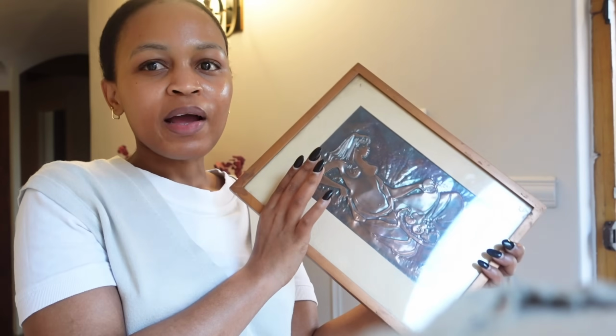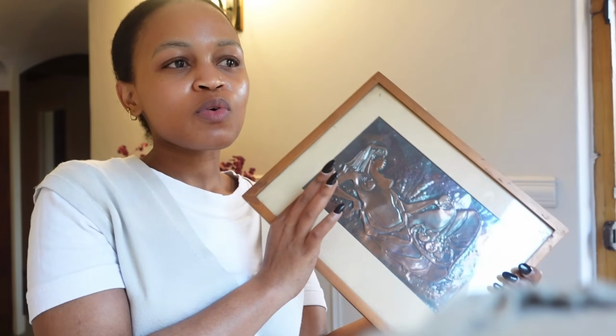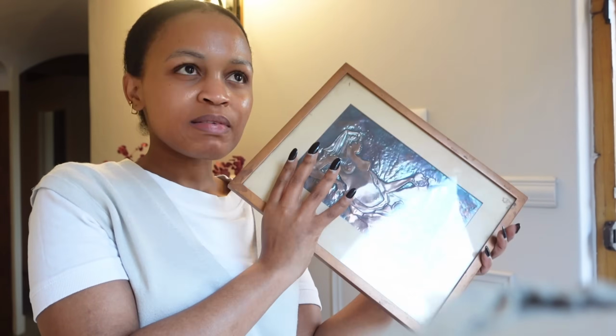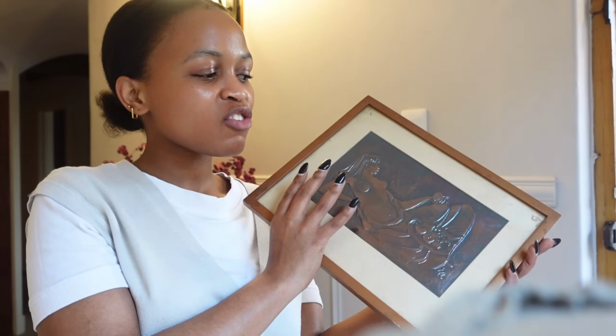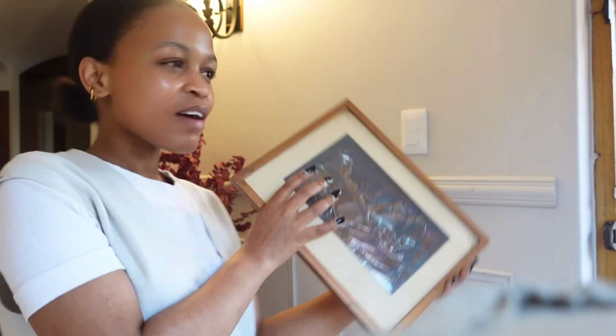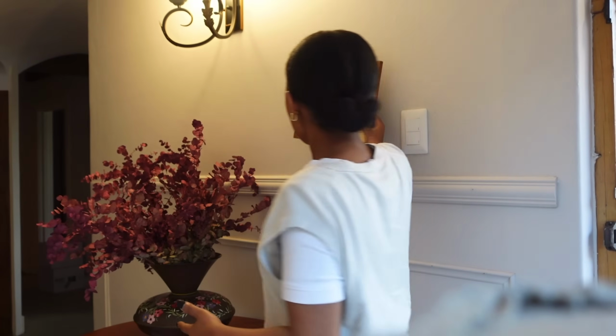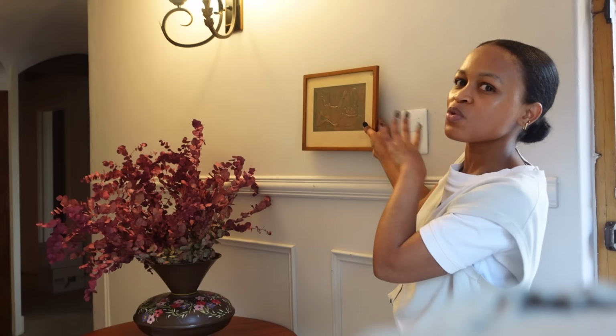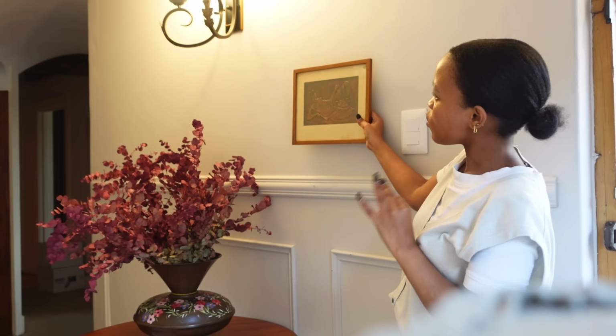I really, really love buying artwork from antique stores because you never find the same thing. There are always different, very interesting pictures. So yeah, I really love it. And this one is also going here. I just want this wall to be full of unique, beautiful artwork. So this one is also going here.